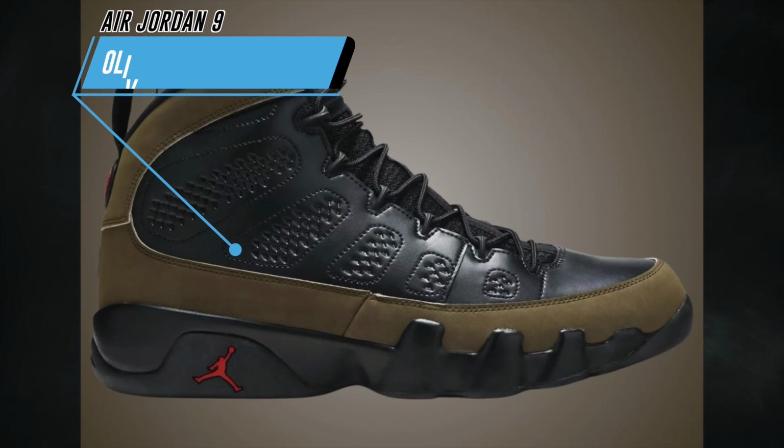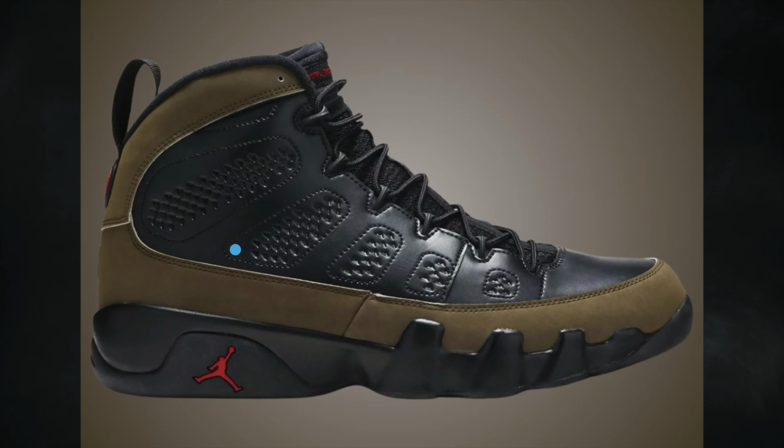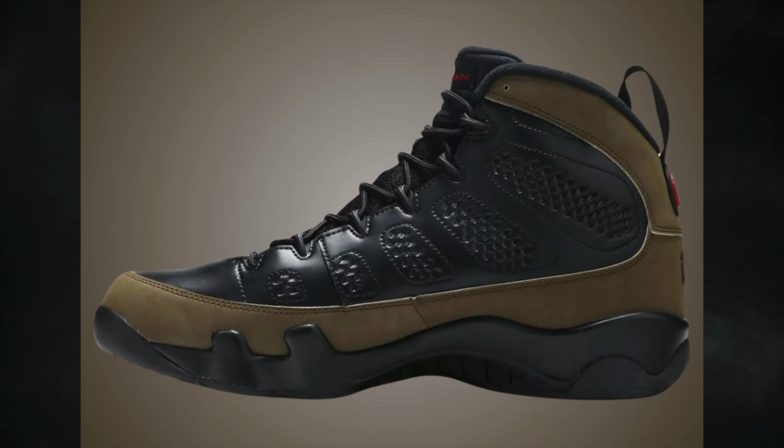This is a pair that I'm happy that Jordan Brand decided not to scrap, and it's the Air Jordan 9 Olive. So this is an OG colorway, which was first released in 1993. We did see a retro of the shoe take place in 2002, and then the last time we saw the shoes launch was in 2012. So 12 years later, and we'll see another retro.